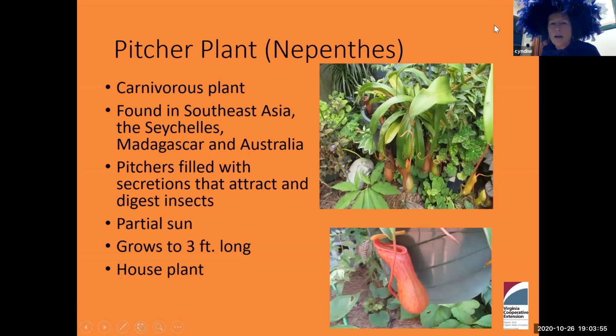The next plant I'm going to talk about is a pitcher plant. And I've actually grown this one. This is actually a picture of my plant that I had. I don't have it now, it kind of bit the dust, how some things last and some things don't. This is also a carnivorous plant, and it's found in different places throughout the world. The pitchers are filled with secretions that attract and digest insects. And that's one of the reasons why I had trouble growing it inside. I had to always keep the pitchers with water inside. It likes partial sun. It gets about 3 feet long, and it's a house plant. I probably had it at least 5 years or so, and I enjoyed it when I had it. I might want to get it again.